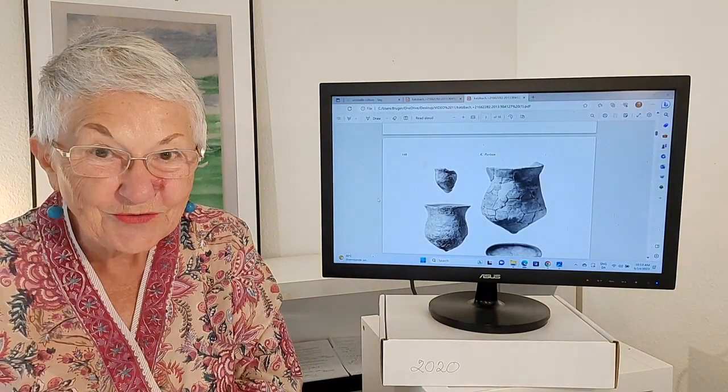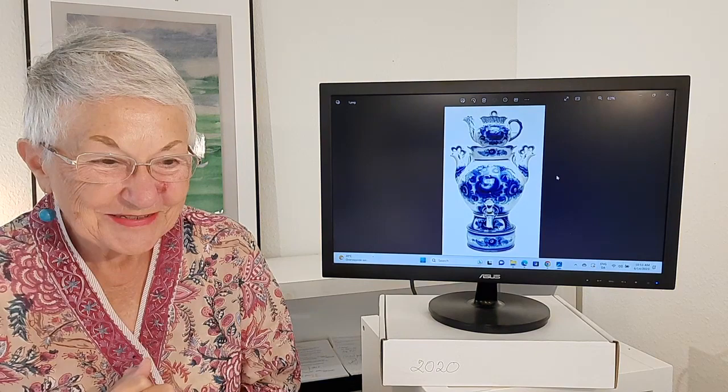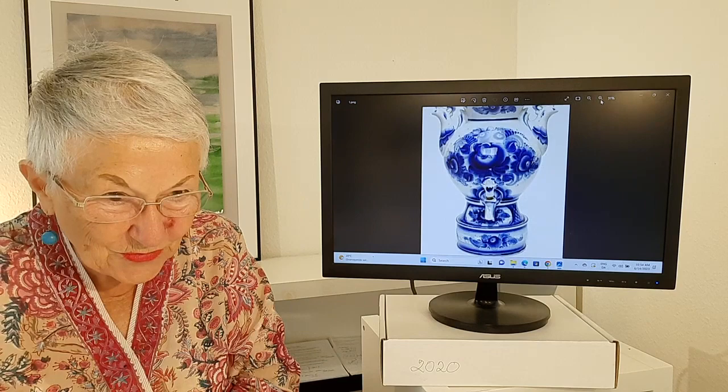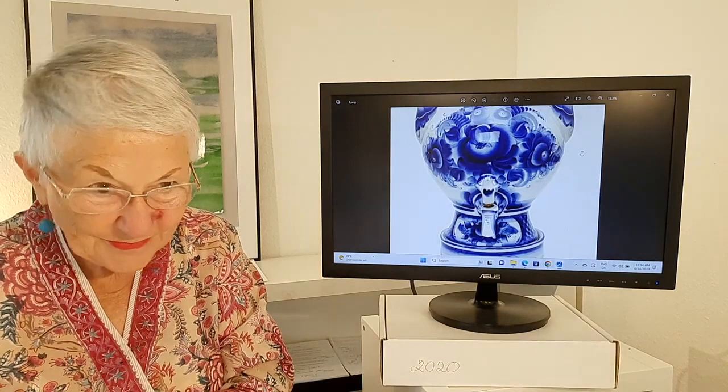Gzhel Porcelain. I love it. Look at this teapot up here. The teapot up here. And the beautiful flowers. And this, the tap. Look at the tap. You put water inside and then you heat it up and then you tap out the water. Wow. And then you have the teapot here. Wow.